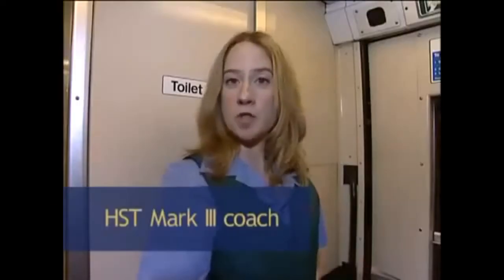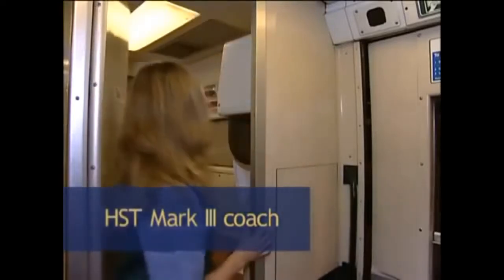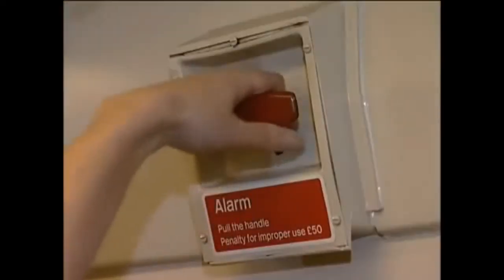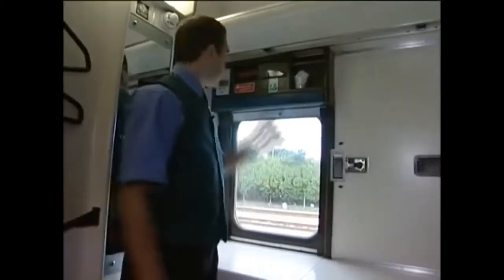If you catch a door that is on the catch, or open while the train is moving, don't attempt to close it. Pull the red alarm handle, and from a safe position, warn passengers to stay clear of the train man. The alarm handles in our cars are exactly the same, only there are more of them. Apart from one at each end of the corridor, there's one in each compartment, one in each toilet, and one in the crew compartment.